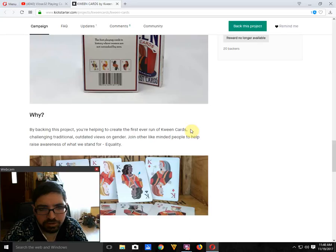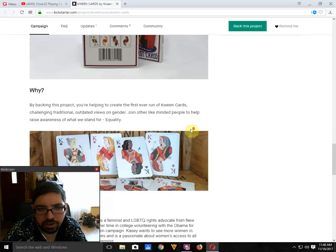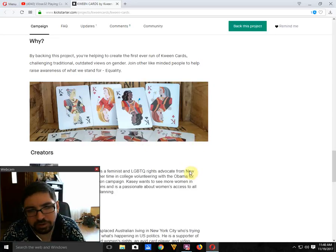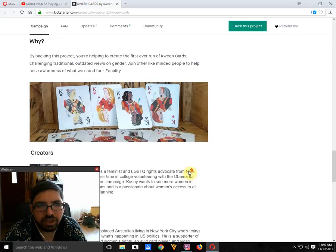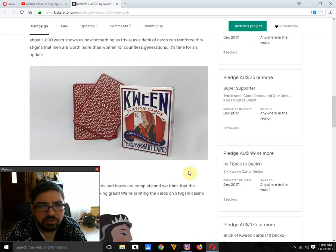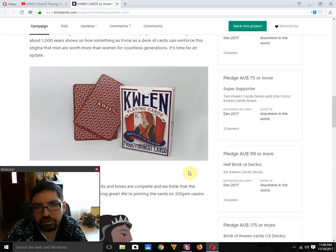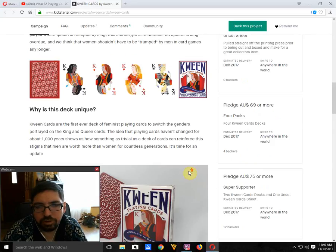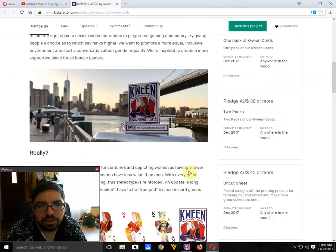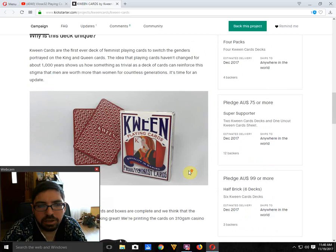And it's all about women's rights and equality, and that's fine. I definitely support that. You can see here the queens are men, kings are women. That's what it's all about. They haven't shown us the jacks or any of the other cards. And the back design is just not great, in my opinion. The back design is the low point of this project. Could have been better. But it is what it is.